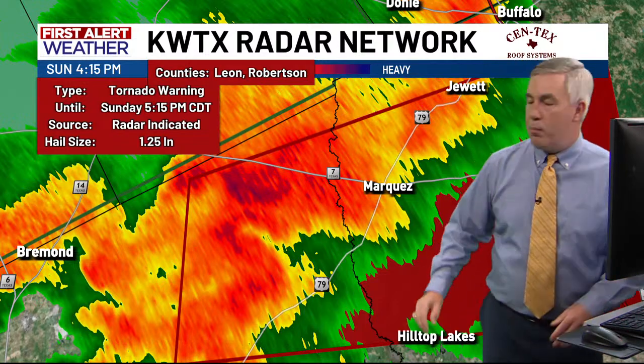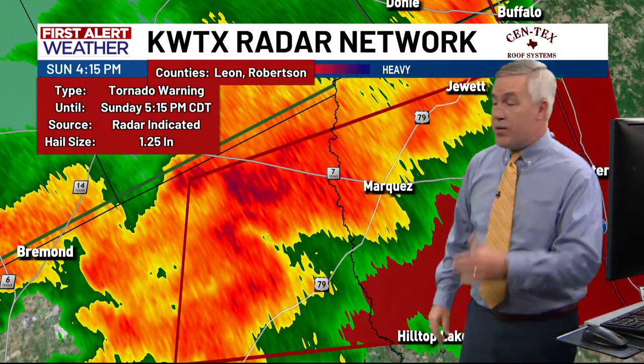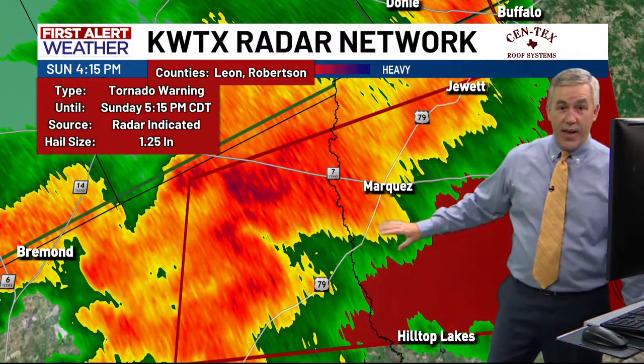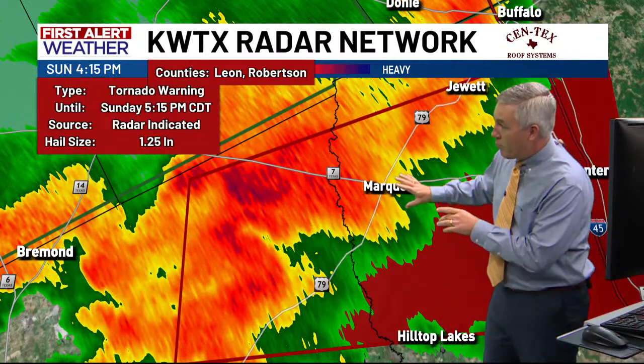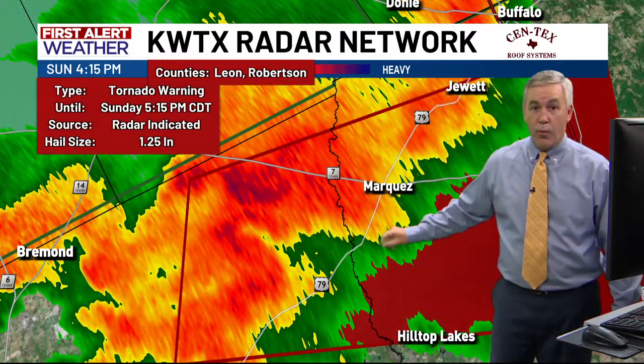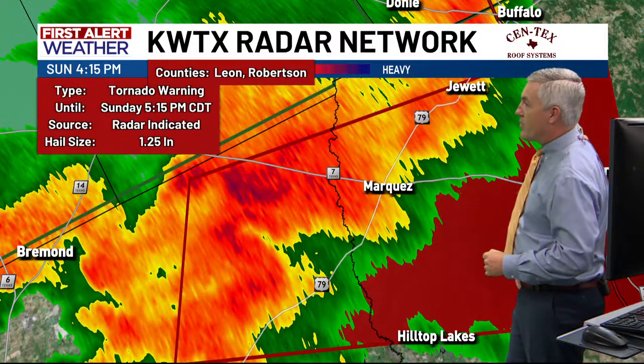So again, it's all going to come down to if the storm moves due east or a little east-northeast. So it's going to run near and just south of Highway 7. So Marquez, you're kind of right in the bullseye of either the hail core of this storm or the rotation of the storm is going to work through there. So either way, we've got a pretty strong storm rolling its way down Highway 7.